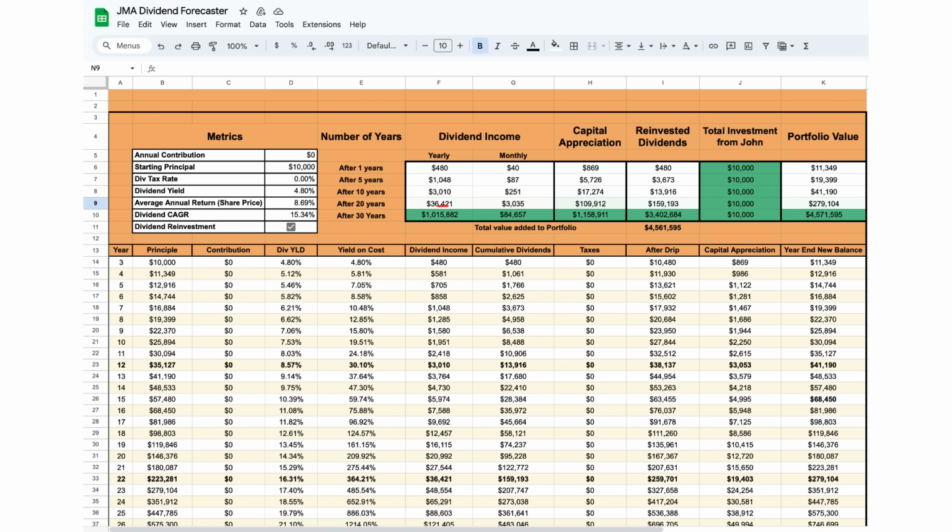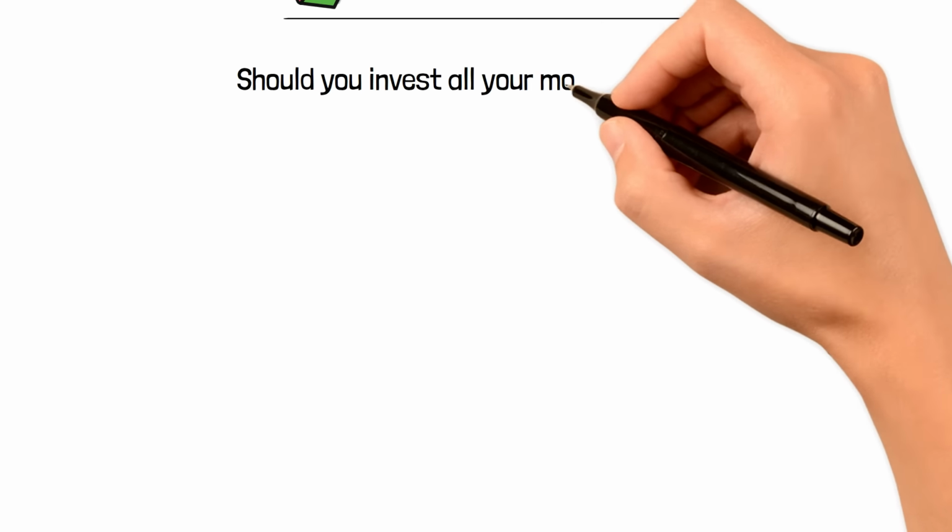$4,571,595. Paying $1,015,882 in annual dividends, which breaks down to approximately $84,657 per month. The total value added to your investment would be around $4,561,595, with $1,158,911 coming from capital appreciation and $3,402,684 from reinvested dividends. So the question is, should you just invest all your money in Cube?